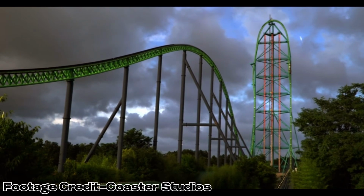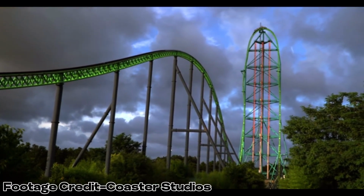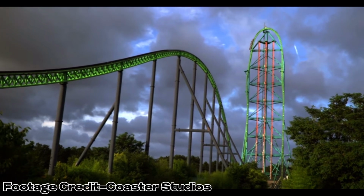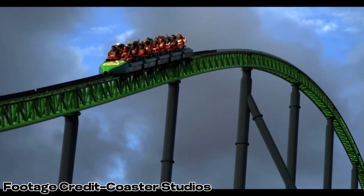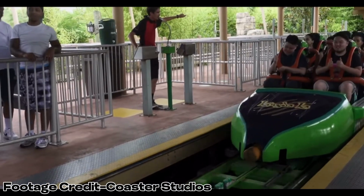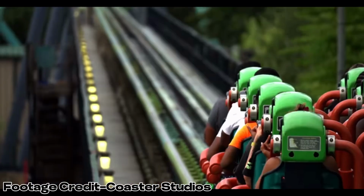Kingda's seat, I definitely recommend sitting in the front row for the best view, because you are really going to want that view of that launch track when you're just sitting there for all that time. It looks really cool, and also for the best view on the top hat, so you could see the best.